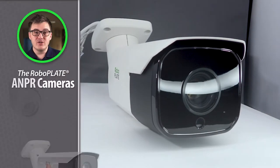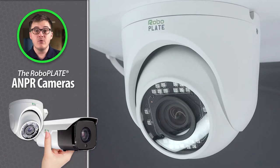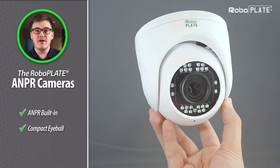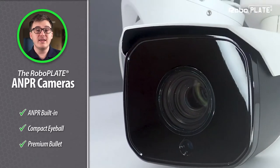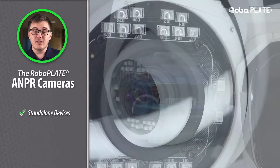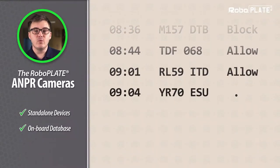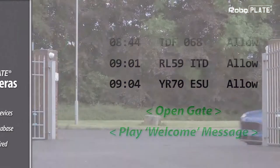The RoboPLATE range features two cutting-edge IP CCTV cameras, both with ANPR technology built in. One is a compact eyeball design, and the other is a premium long-range bullet style, both with industry-leading varifocal lenses. The cameras work as standalone devices, capturing number plates, checking them against their onboard database, and deciding which actions to trigger as a result, with no NVR needed.